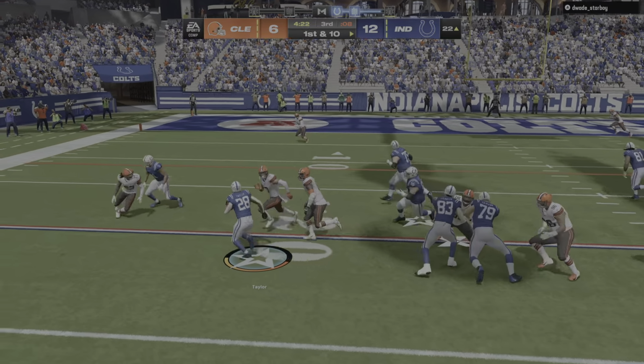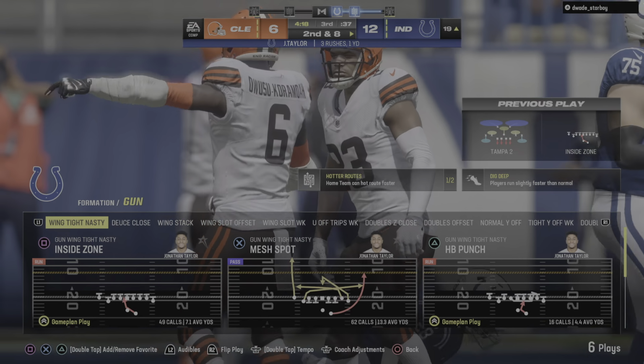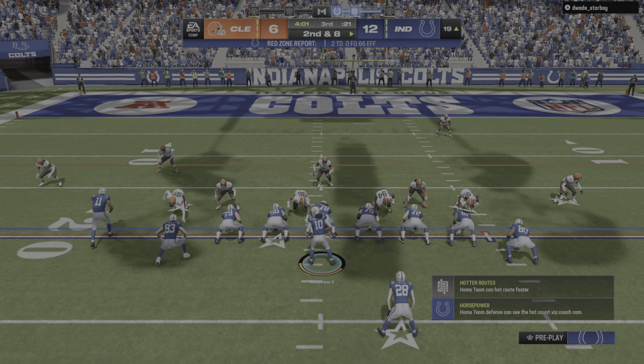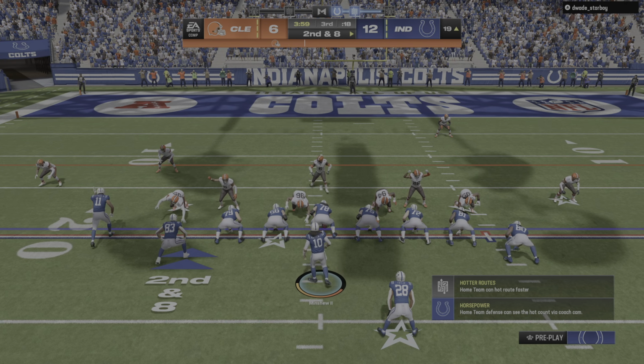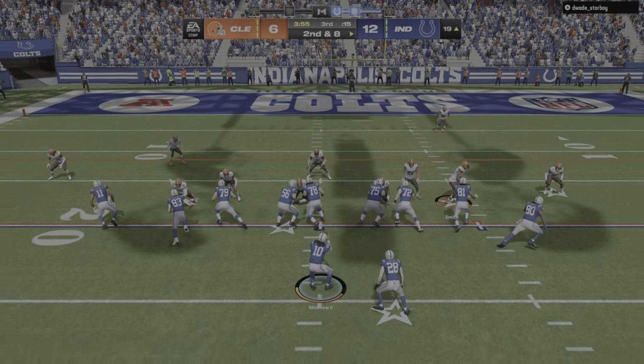First and 10, Taylor now. And a couple of yards as they move it from the 21 to the 19. Second and 8 coming from the 19-yard line. A gain of 2 brings up 2nd and 8.